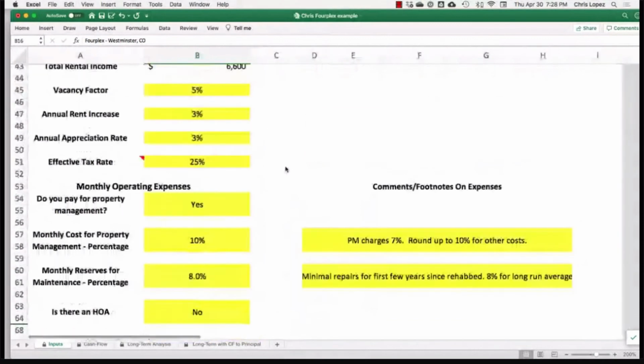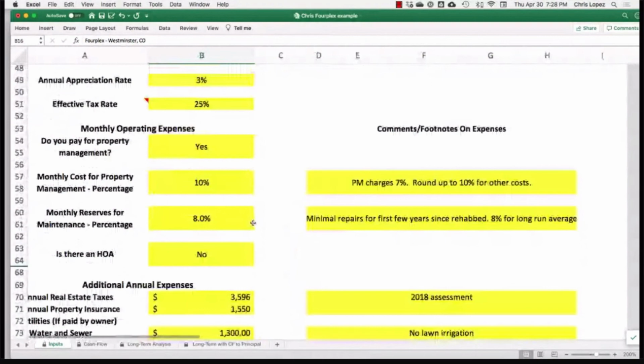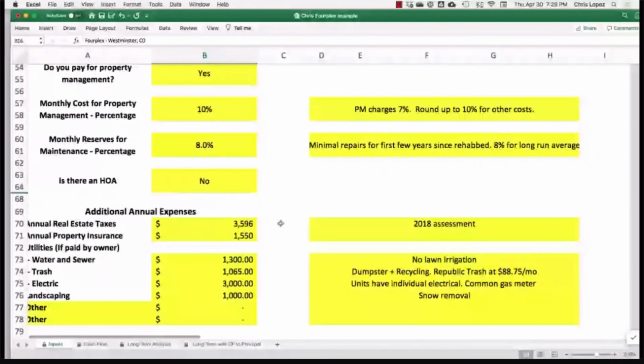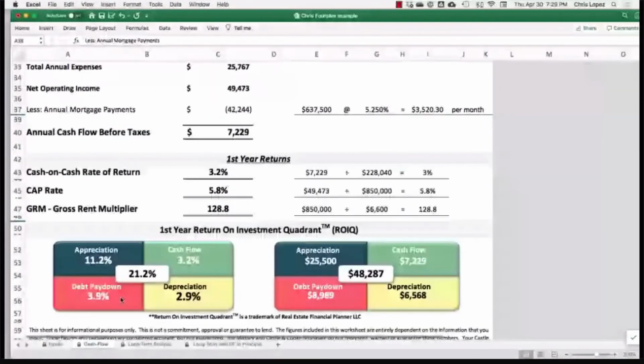So I put in normal assumptions here: 5% vacancy, 3% appreciation, 10% for property management, 8% for repairs and reserves. And both of those numbers, my real number is actually lower than that, but I'm putting in higher numbers for a long-term average to look at this from a long-term perspective. My taxes are about $3,600 a year. Insurance is $1,550. All my utilities are like, I don't know, $5,000, $6,000 a year for water, sewer, trash, electric, $1,000 for landscaping and some snow removal. So you can see here, it's a good property. So long term, it's like a 5.8% cap rate.